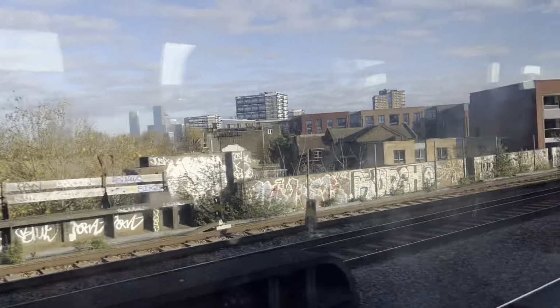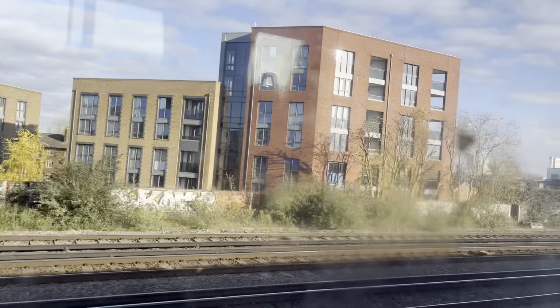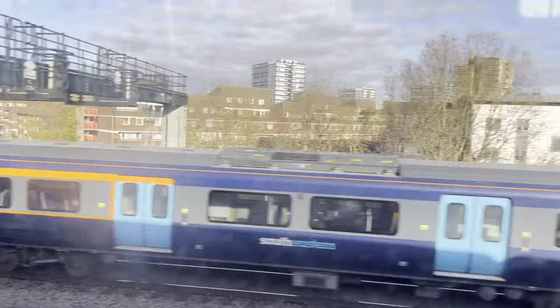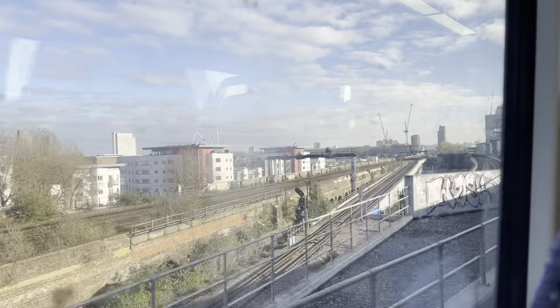Alright, it's in St. Paul's Cathedral, yeah? No, my lot with the pasta. South Eastern Railway. I think we're slowing down for the next station. Oh, look at that skyline, isn't it nice?